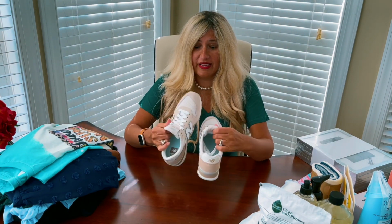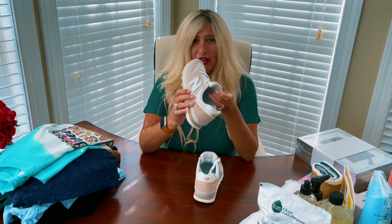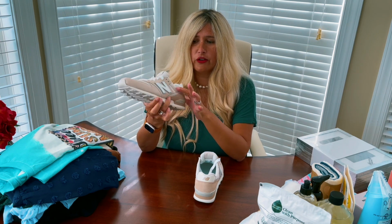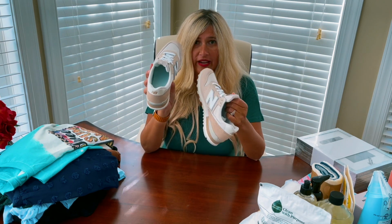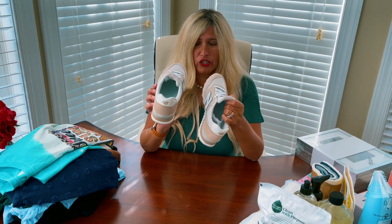Along with the clothing, I did get a new pair of shoes. They are New Balance shoes. They're like a light beige and a darker beige, and they will be great going into the fall season as well. They're summer fallish shoes.